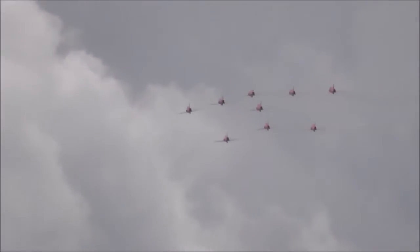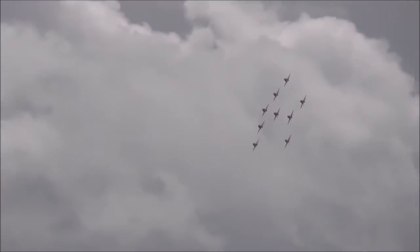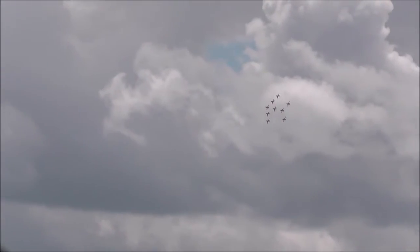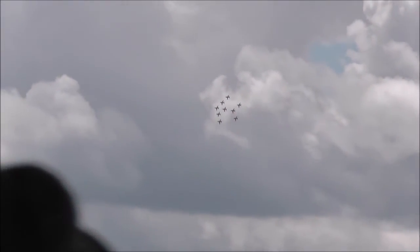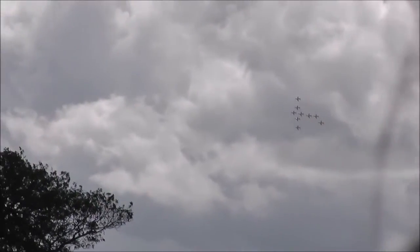At the front of the formation, we have Reds 1 to 5. We call them Enid, after Enid Blyton's famous 5. At the back of the formation are Reds 6 to 9, and they're known as Jippo. Jippo was the nickname of the first pilot who led the 4-ship when the Red Arrows started formally flying 9-ship displays in 1968.